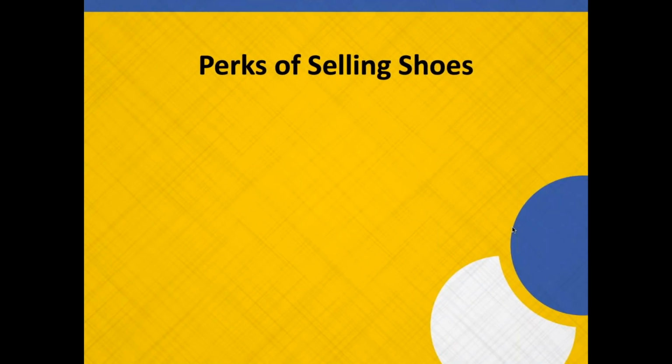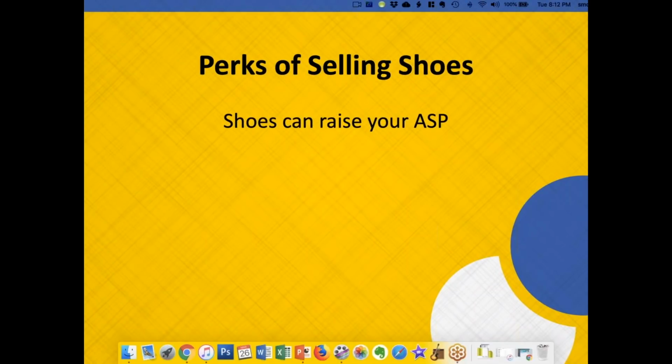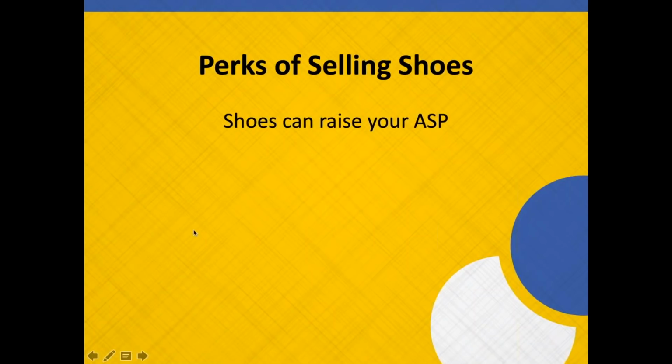And shoes, like Stephen was saying, have provided us with a steady income stream throughout the year, and they're not just seasonal like toys. And we've also been talking about how shoes can raise your ASP, your average selling price. And the reason for that is that a lot of times if you're selling books or toys, the selling price of your one item is going to be pretty low, in the 10s, 20s, even 30s. That's considered about average a lot of times for those categories.